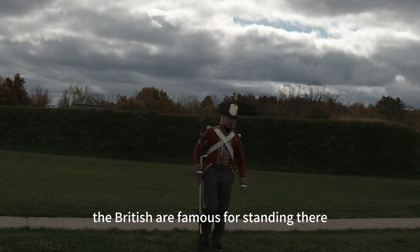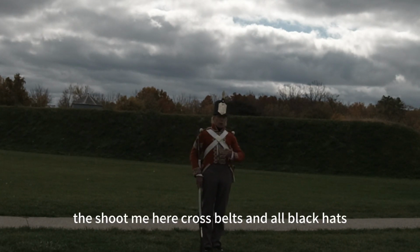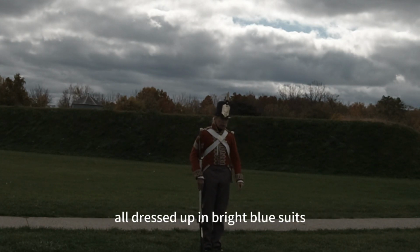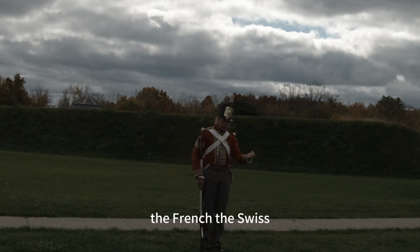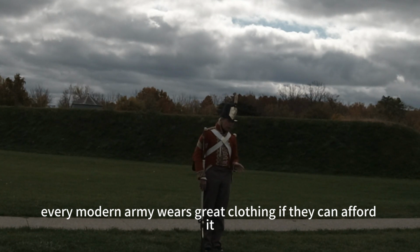So yeah, the British are famous for standing there in the bright red suits with, as we call them, the shoot-me-here cross belts and tall black hats. While the Americans are standing on the other side of the battlefield, all dressed up in bright blue suits with the shoot-me-here cross belts and tall black hats. The Hessians, the Prussians, the Spaniards, the French, the Swiss, the Dutch, the Portuguese, every modern army wears bright clothing if they can afford it.